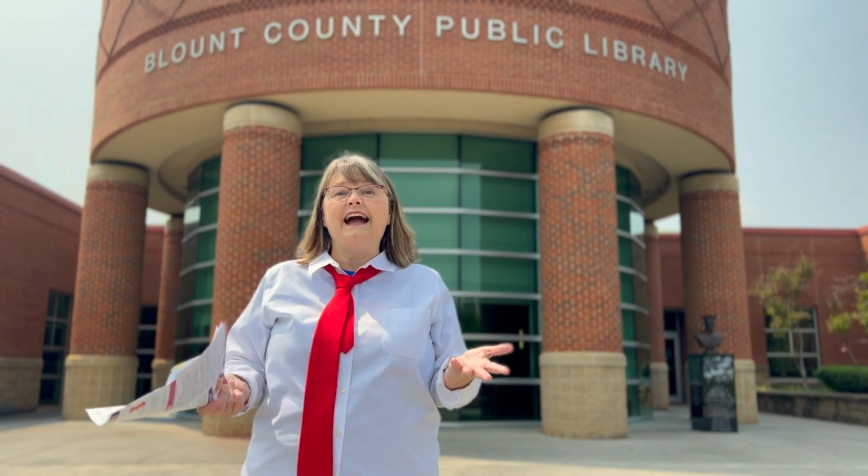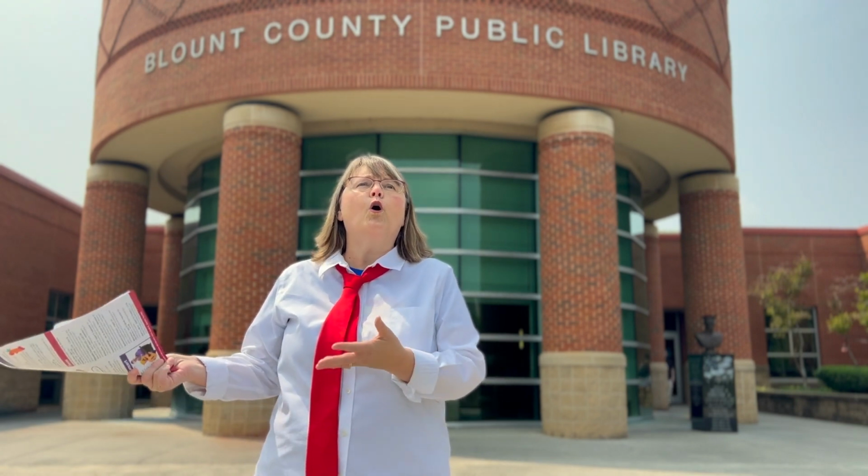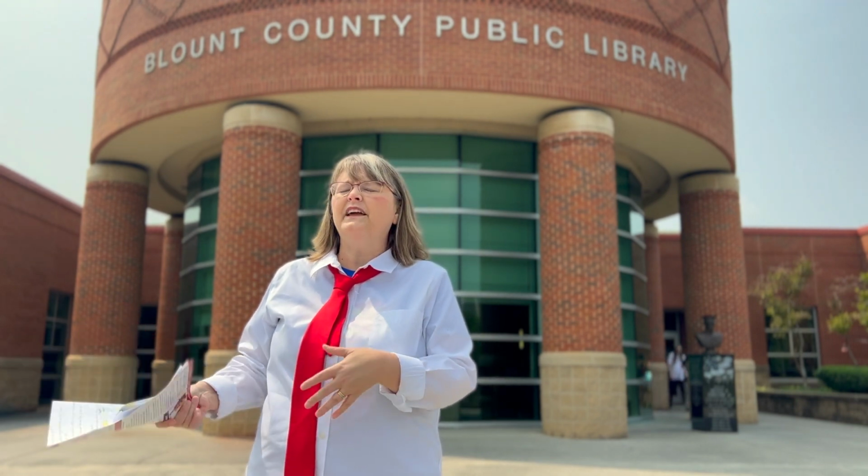But you can extend that and even have the student maybe draw what they think would be the next panel. And they don't have to be artists at all. It could be stick figures and little bubbles with a few words in them.